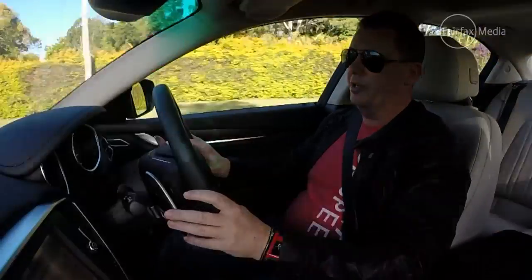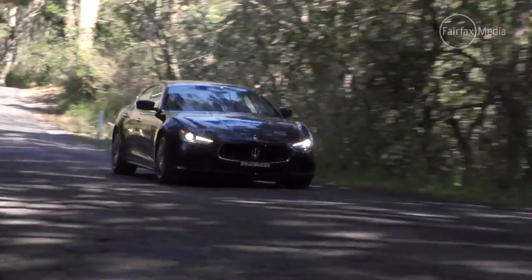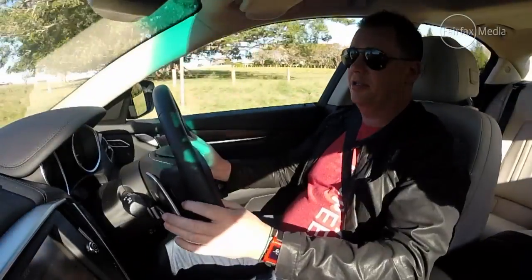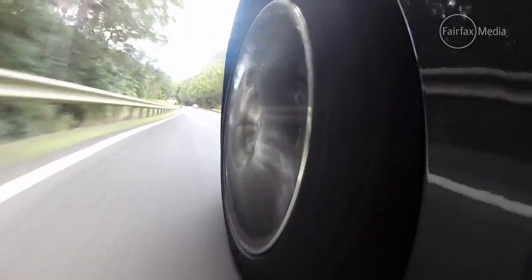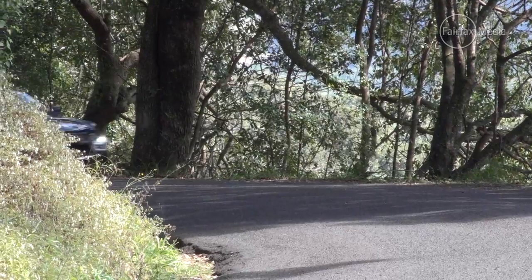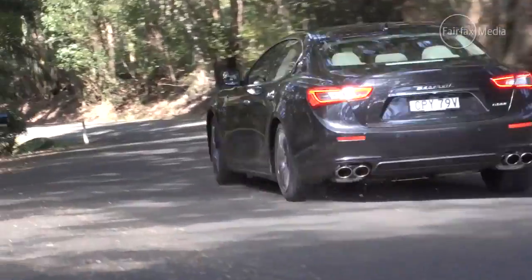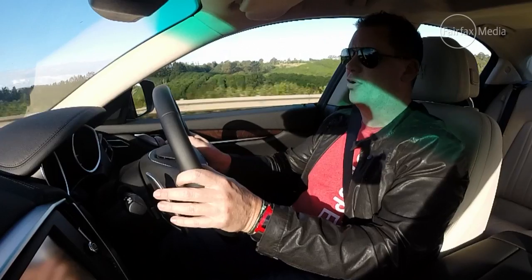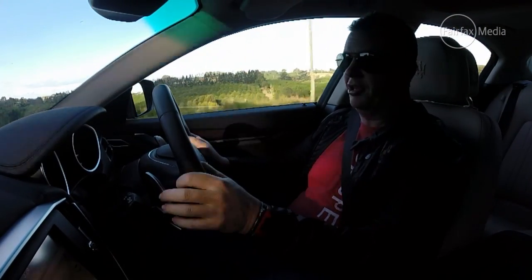Now, all the Ghiblis in Australia come equipped with an 8-speed automatic gearbox that is used across a lot of the German brands, so quite familiar. And it is one of the best in the business, with smooth shifts around town and really tapping into the torque of that V6 engine. It's also a pretty good gearbox when you want to have fun with the car. Simply press Sport, which opens up the exhaust to have a bit more of a fruity note, and then tap the paddles and the thing goes pretty good, doesn't it?